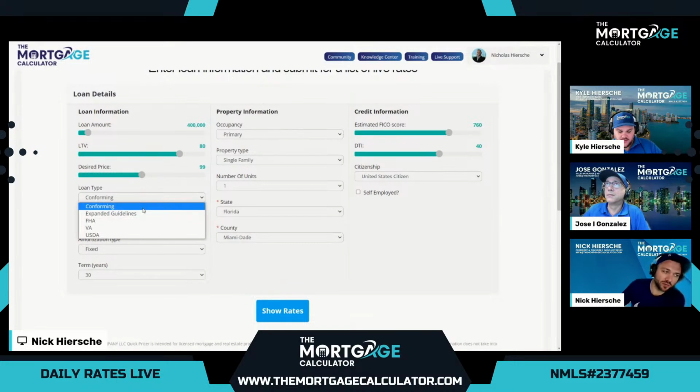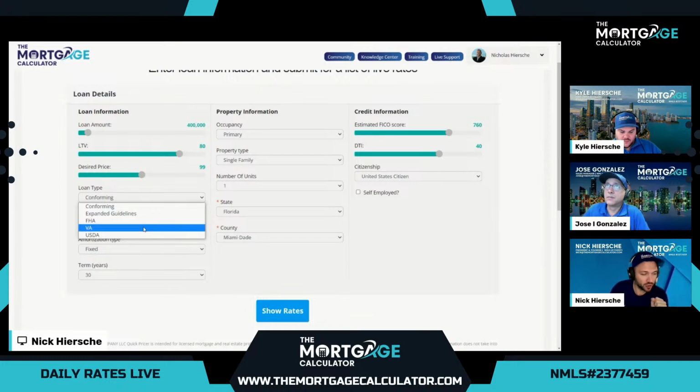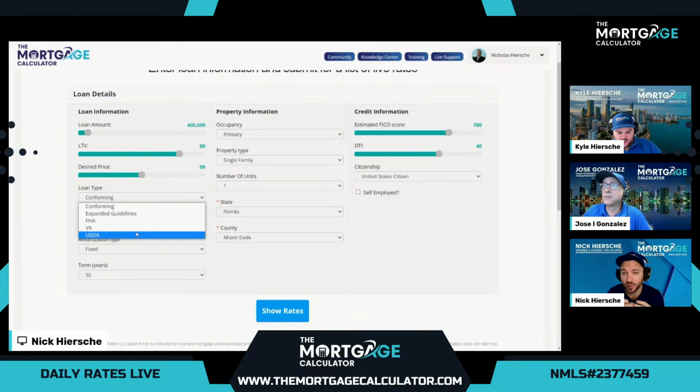We'll start with conforming conventional as we do every day. We will go into FHA, which is usually the next option. And then we will check out our non-QM, aka expanded guidelines, where we have over 5,000 additional loan programs using alternative income. We can quote VA, but that is only for our eligible vets, so we don't do that live. But if you are an eligible veteran, we appreciate your service and would be happy to quote that in just a few minutes. And same with USDA, that's only for properties in a USDA eligible area, which is a rural area. So if you do happen to be shopping there, let us know. We'll be happy to quote that up.